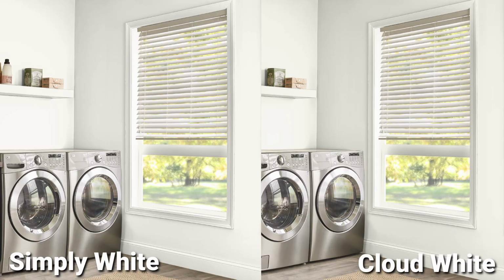I'll often hear my clients tell me, James, I don't want my doors to look blue, which is kind of what cool whites can do, but you don't have that issue with either of these two paint colors, so that's a good thing. The first difference between them is the kind of warmth that they both have.